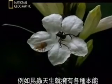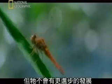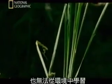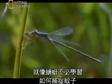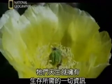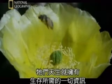A bug, for example, is born with a range of natural instincts. But it won't develop much further and won't learn much from its environment. They don't have to go to school. They don't have to learn how to fly. They don't have to learn how to catch mosquitoes if they're a dragonfly. They just start doing these things. And remarkably, all the information that they need for survival is built right into them.